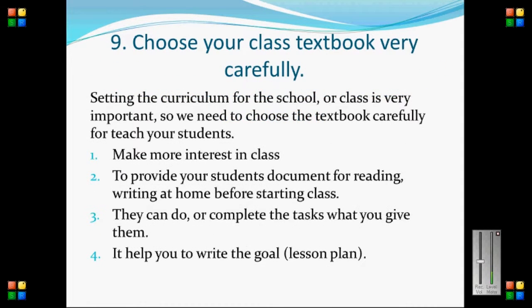We go to the next point. Number 9, choose your class textbook very carefully. Setting the curriculum for the school or class is very important, so we need to choose the textbook carefully for your students. Number 1, this is the reason, to make more interest in class. Number 2, to provide your students documents for reading and writing at home before starting class. Number 3, they can do or complete the tasks that you give them. Number 4, it helps you to raise the goal.